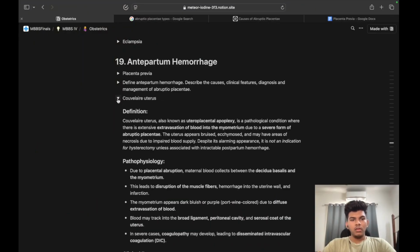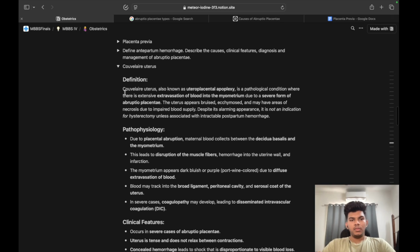New topic, Couvelaire uterus. It is known as uteroplacental apoplexy, a pathological condition where there is extensive extravasation of blood into the myometrium due to a severe form of abruptio placentae. The uterus appears bruised, ecchymosed, and may have areas of necrosis due to impaired blood supply. Despite its alarming appearance, it is not an indication for hysterectomy unless associated with intractable postpartum hemorrhage.